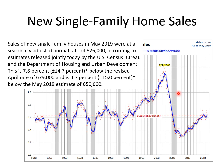New single family home sales are also below expectations. We right now have an annual rate of 626,000, but we really would prefer above 650.